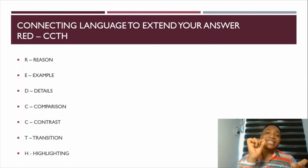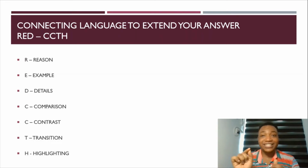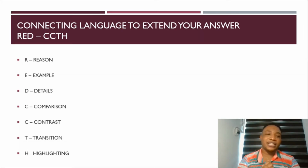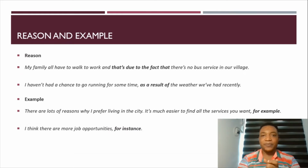Okay, so RED-CCT, but in this case it is not V but H. So RED-CCTH. This helps you remember the connectives, 7 connecting languages that would keep you on top of every question. So the R stands for reason, the E example, D details, C comparison, the second C contrast, T transition, and then H highlighting. So let's go straight into each one of them.